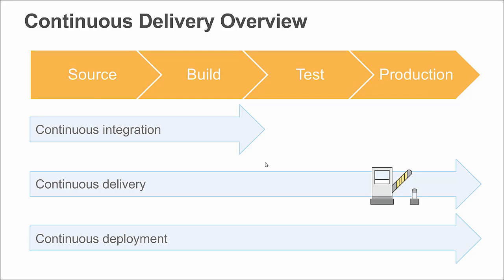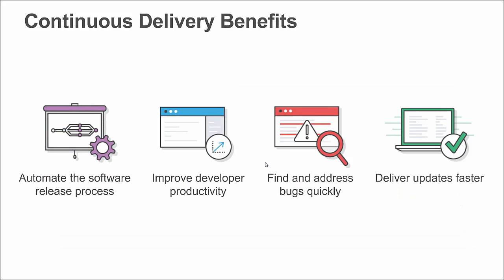Continuous deployment extends all the way of the automated release process to getting code in front of your customers out to your production environment. You'll be able to get changes out faster, get feedback from your customers more quickly, iterate against your code more quickly with automation throughout the entire process.